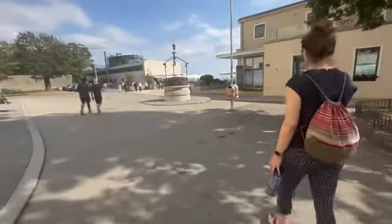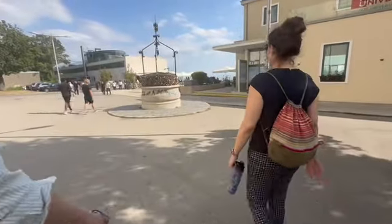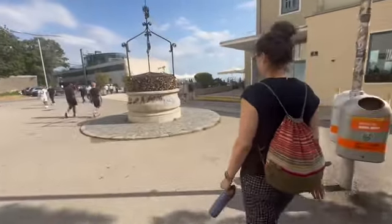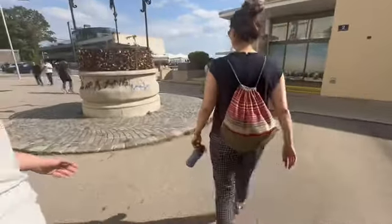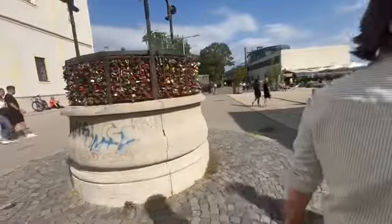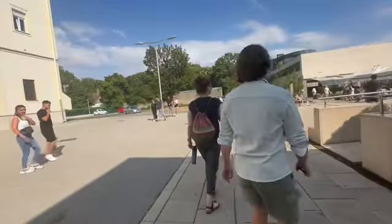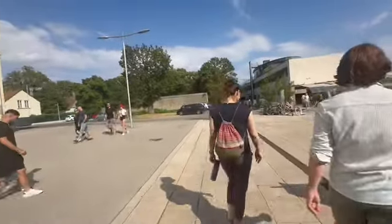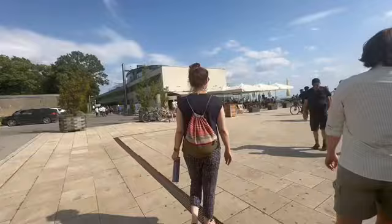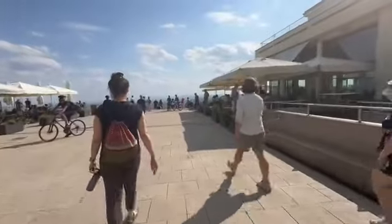Is that like a classic Viennese sneeze? I thought that was the water. That's my California kind of brain. Oh wow, there's so many locks right there. Yeah, I thought that was a boat. Crazy. I didn't realize. Whoa.